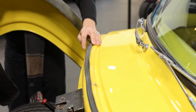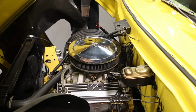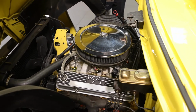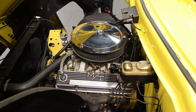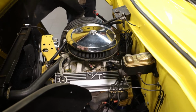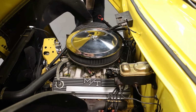It's your master cylinder over there. This car does have four-wheel disc brakes, which is pretty cool. Obviously, it did not come with that. But all the cables, everything in general looks nice in here. It seems to be very easy to work on. And it's just not the cleanest thing. But it's fine. I got a little bit of dust in here, a little bit of dirt in here.